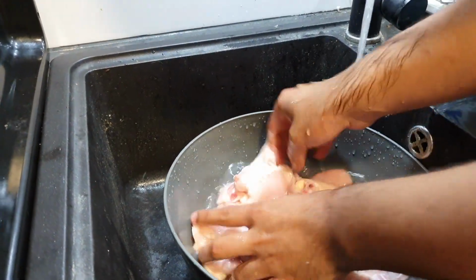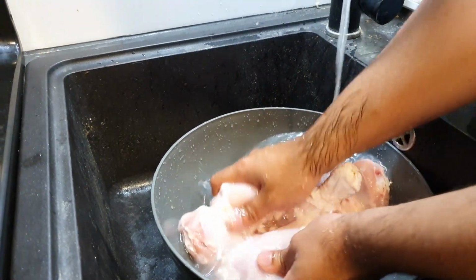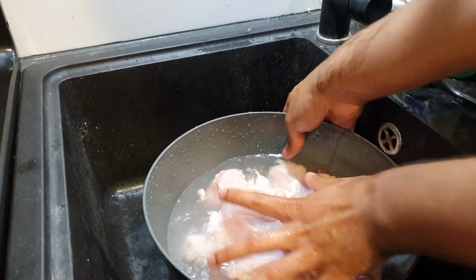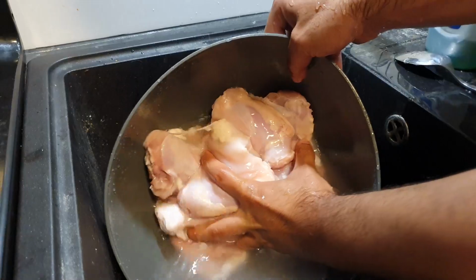Because, you know, it's from the store, you don't know where this chicken has been. I don't know its life story, and I just want to have clean chicken. So you just drain it, and that's basically it.